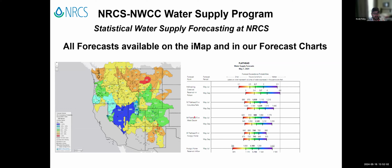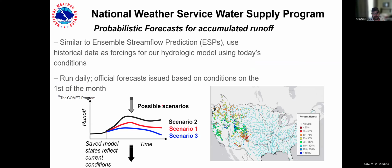And I put over there the May 1st forecast in this left picture. So we have 7 forecasters that are responsible for creating all 650 odd forecasts every month. And myself, I do the eastern side of Wyoming, the Yellowstone Basin in Montana, and the eastern side of Colorado. So I think that's all I have for the NRCS. I'm happy to go into any more detail later on if we have time.